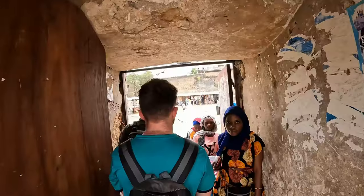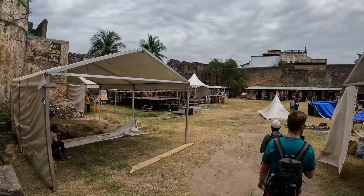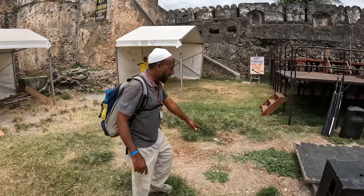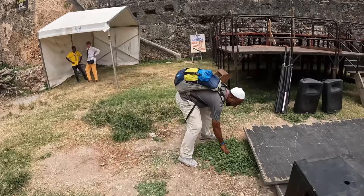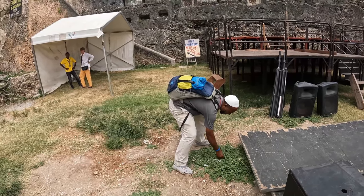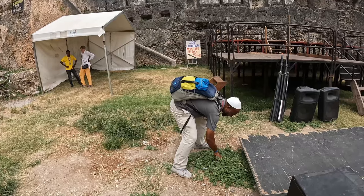All right. Look at this. They've repurposed the fort into a massive market and festival area. When they dug this area, they found a Portuguese bishop. Wow, Portuguese bishop underneath all the... With 400 soldiers. 400 soldiers.